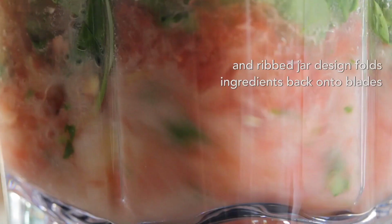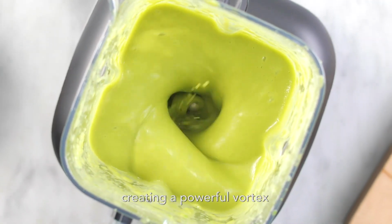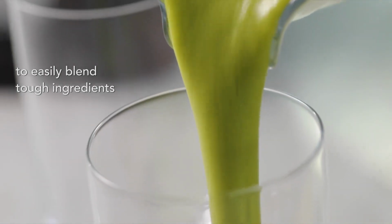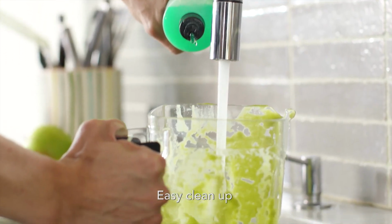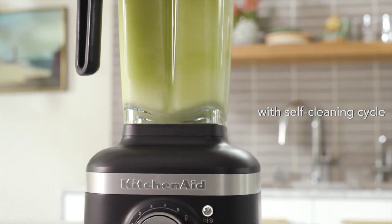The variable speed control and IntelliSpeed motor control ensure optimal blending results, while the durable stainless steel blades deliver consistent performance. Whether you're making smoothies, sauces, or dips, the KitchenAid K400 Variable Speed Blender is your trusted companion in the kitchen, making meal prep a breeze.